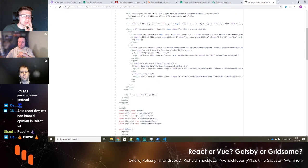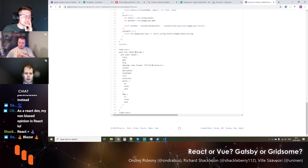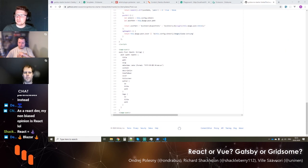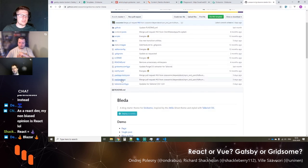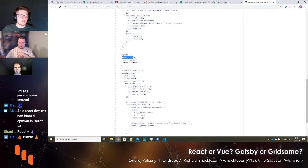So in Bleda, let's see, where's the config? Oh, but look at that. They have the path string here, so they're not using IDs. But in the config they still have post templates, and the templates only have title. So they use basically the same idea, but it's still a bit weird. I think this Gridsome way of doing it is a little bit too much magic. Yeah, it seems like it.